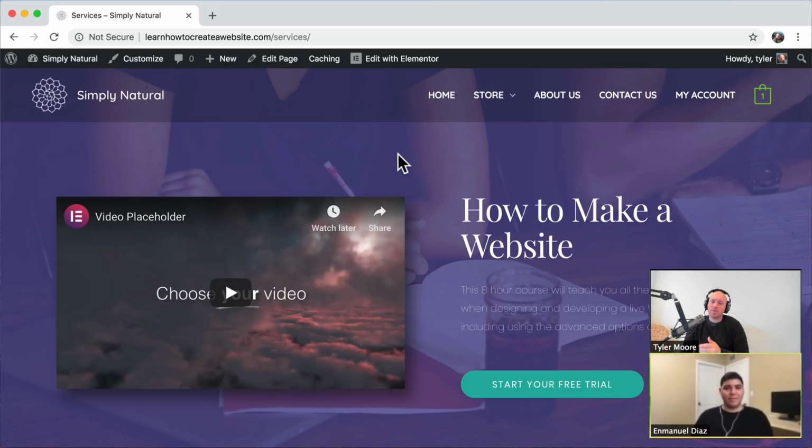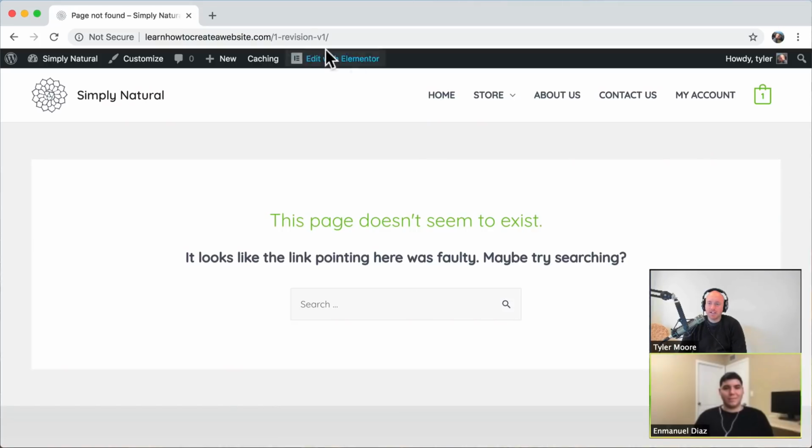All right. So, what was our problem? Our problem is that there's no services page here in our navigation. That's not good. We actually have two problems. And the other problem is that this menu is glitching out. If you click on homepage, it doesn't take you home for some reason. It takes you to this page.